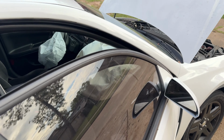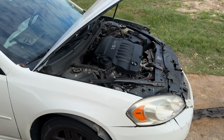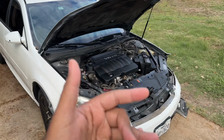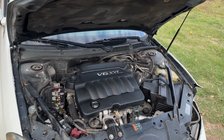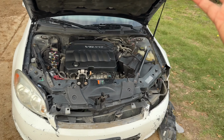I don't know if I'm gonna do all that or if I'm just gonna come out here and take pictures. But let me know down below what I should do, because do I want somebody coming here with a cherry picker and stuff like that in my driveway to remove the engine? Do I want all that invasiveness at my house? I don't know. But I'm damn sure not just gonna sell it to a junkyard for $500, because there's still a lot of value in this whole car, especially if I get it started.